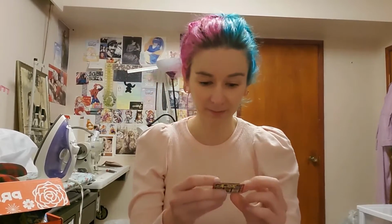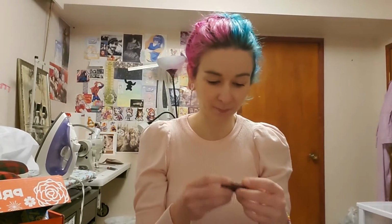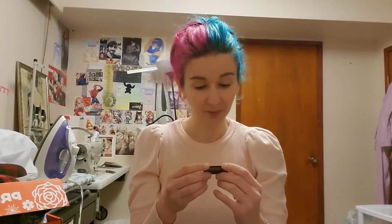Little candy. Jackpot 777. My lucky number. Why? Because I was born July 7th. I don't know what it is. No idea. Chocolate? Like hard candy? Who knows? Mysteries.